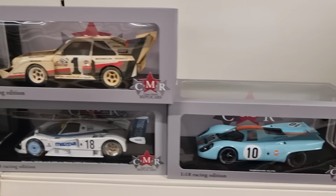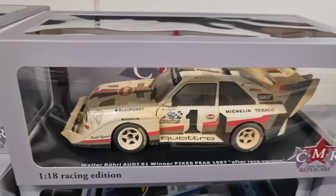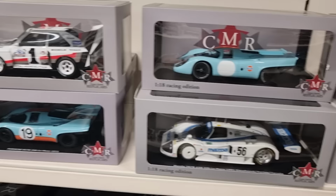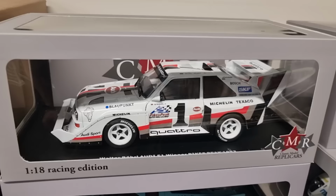CMR. Winner Pikes Peak 1987, the off-the-race version. Cool. Audi. Winner Pikes Peak, before the race version, and after the race version.